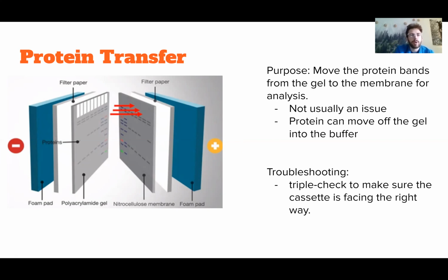So instead of the protein moving from the gel onto the membrane, like those red arrows are doing, it's actually going to go the opposite way and go onto the filter paper or into the other transfer buffer, and then we have just lost all our samples, which is super sad, and that's why we didn't get one of our last blots, sadly.